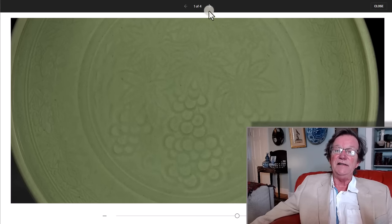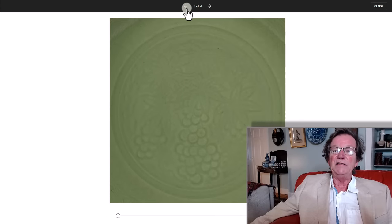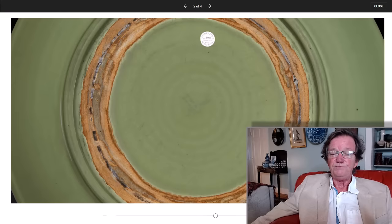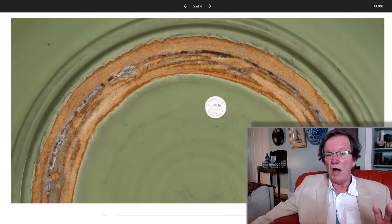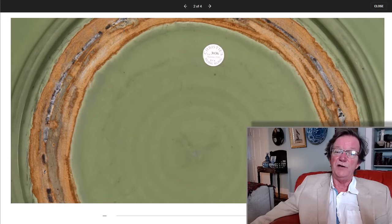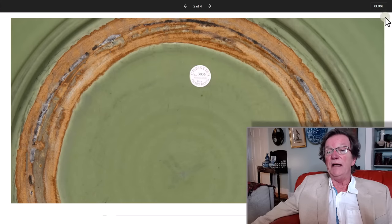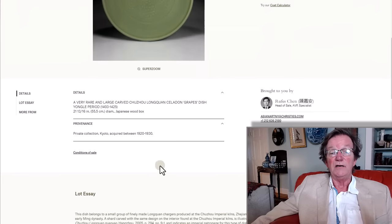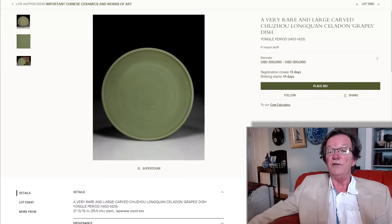And then curiously, these may be more rare than the blue and white examples. You don't see them in celadon very often in this size. You see smaller ones sometimes with grapes on them, but not 20 inches in diameter. Here's the back of it. And not surprisingly, it came from an old Japanese collection, collected in Kyoto between 1920 and 1930. There's no other ownership. That indicates that it's come down through the family.